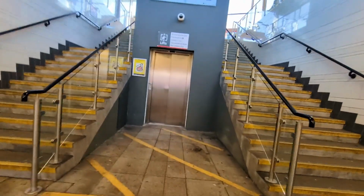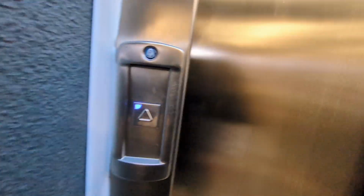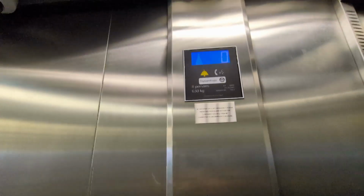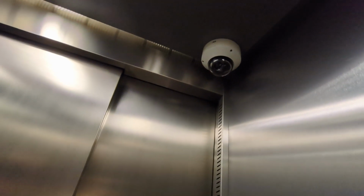Alright guys, this is our next lift, located at the bus station in Stourbridge. If you couldn't hear me clearly, I said bus station. But here it is going down now, and here's the lift. Let's go to one. This is a Fizz and Cup lift, capacity 8 persons or 630 kilograms. Hi, and here's our myth, our legend, the security camera. We're going up now. Cool lights, and here we are at the first floor now.